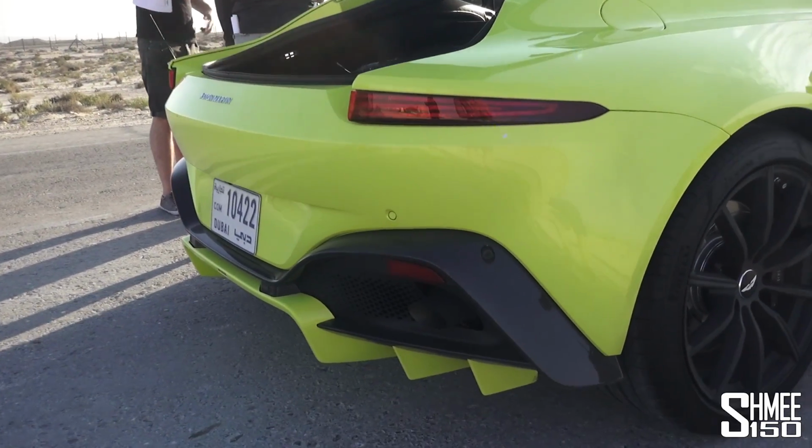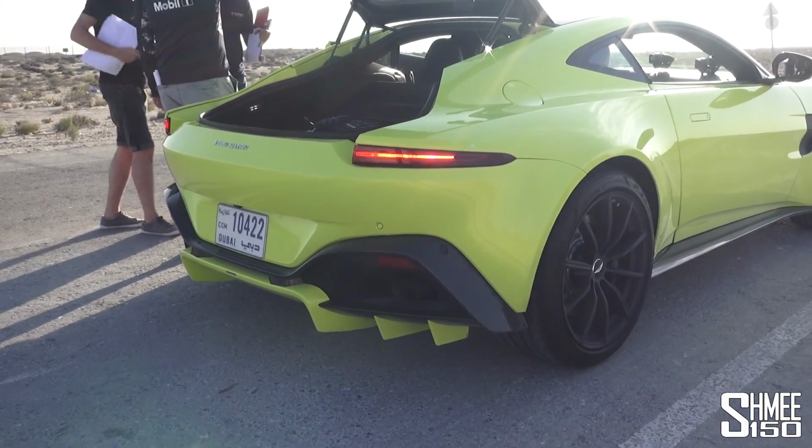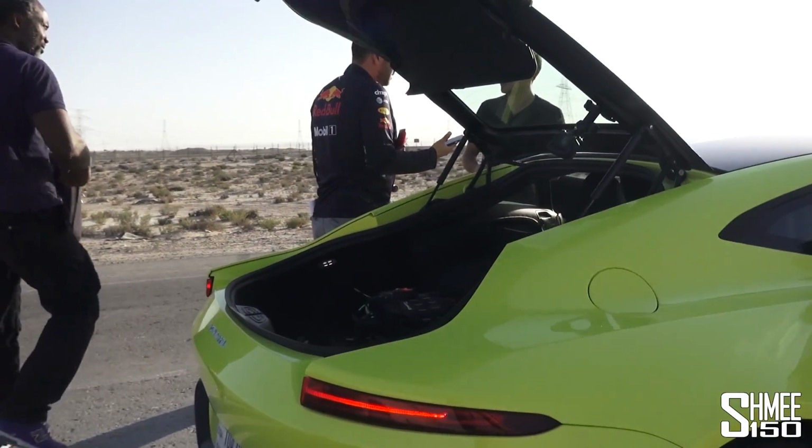Ooh. The little burbles of the engine, similar sound to the AMG units, the GTS, the GT on which the engine is based, but slightly different in this car, naturally. What else can I show you as we walk around?